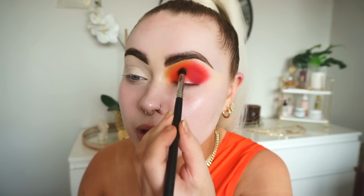Oh, that is a beautiful colour. That is gorgeous. And then I'm also taking a darker orange shade. I'm also going to do the same but in the inner corner. So I'm just going to try and darken up that orange a wee bit.